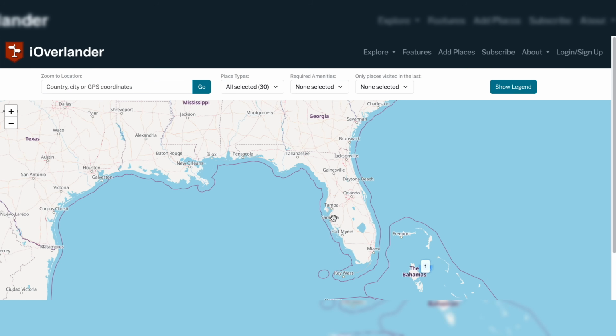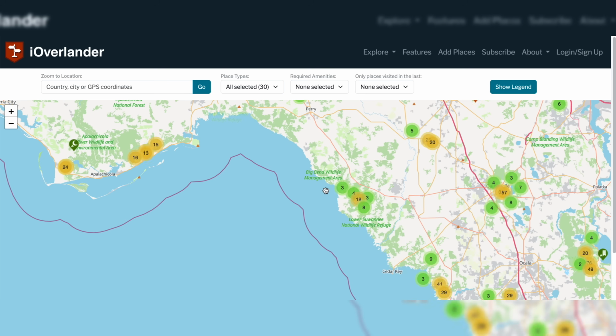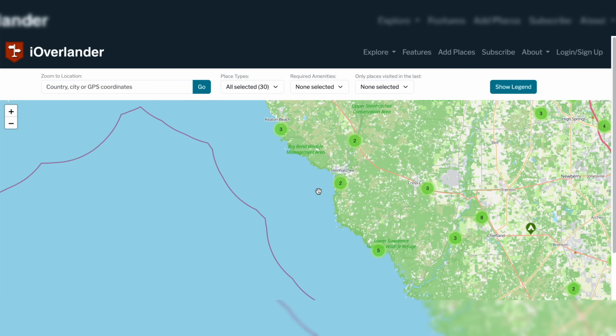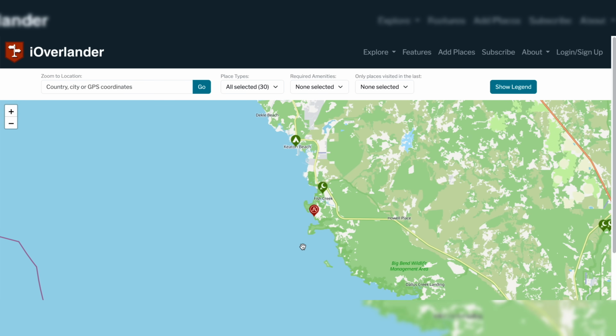You can also visit places like iOverlander, use that app. However, I would be very, very careful with that app, especially if you are in a big rig, because they generally are geared towards van lifers and car campers, and there's a lot of places on there that aren't necessarily legal to camp.